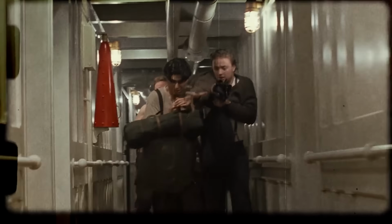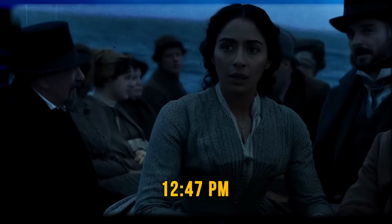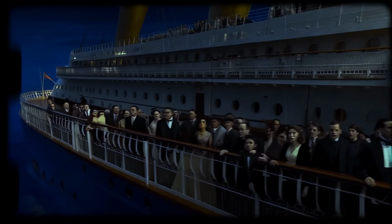Let's get back to the story. Now, people need to get off the ship. At 12:45, lifeboat number 7 was the first to be lowered. Just like in the movie, women and children were told to go first.